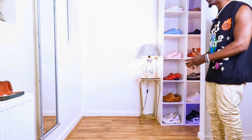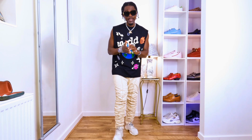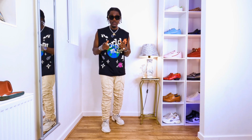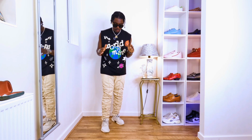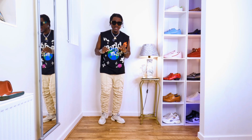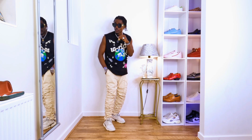Honestly, the tank top is just amazing. The way the tank top feels, you can see it looks cool on me, and it's going to look the same way on you too, if you style it the way I'm styling right now. See how cool it is. Everything looks trending and nicer, like fashion sense on another level. Me too, I just like it.